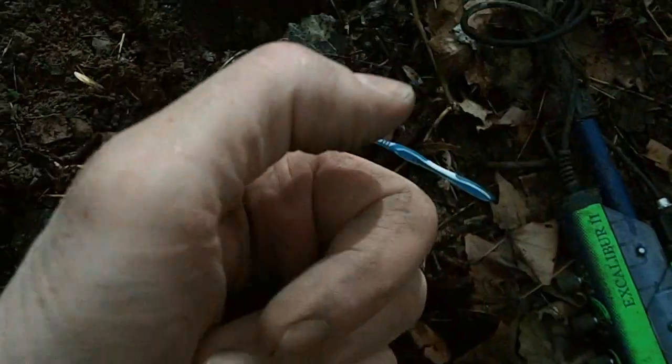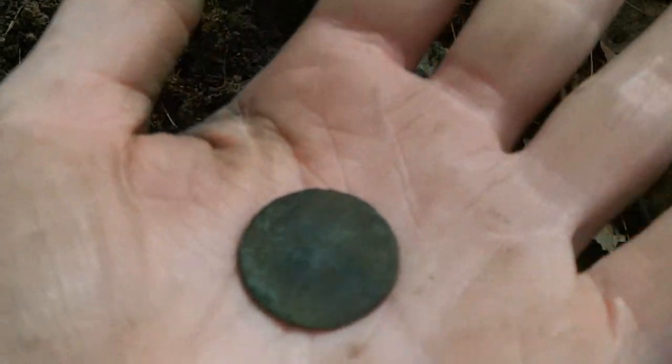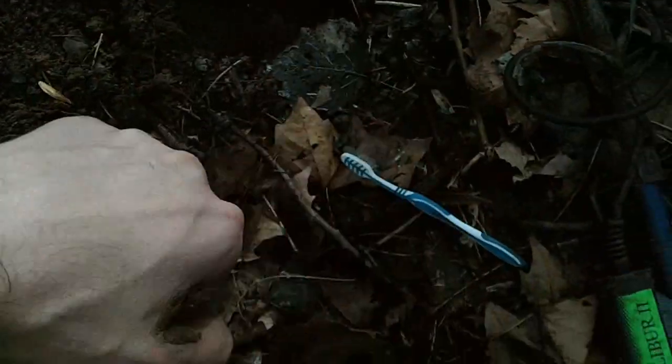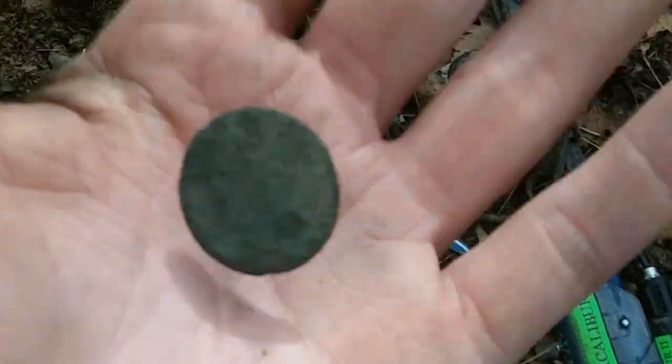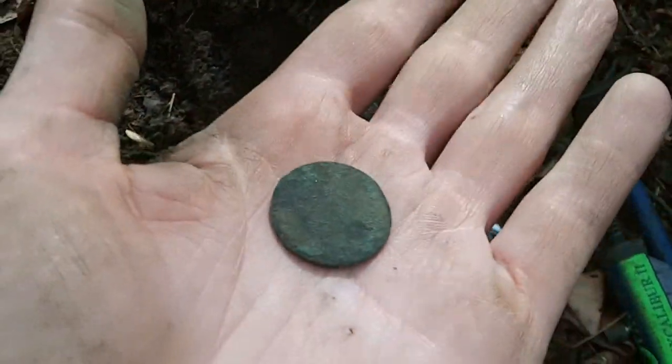Right, it's from the year 1163. It could be anything, honestly, we can't make it out. It's got words around the outside. I can sort of see somebody's bust on there, but very worn. Hopefully I'll get something tonight when I clean it up.